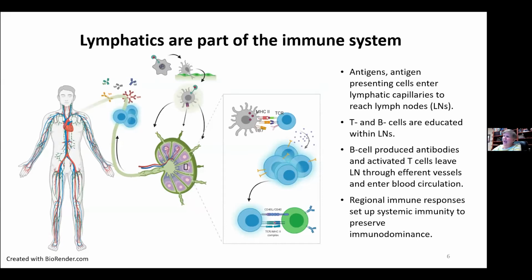And if that T cell is successfully activated, then there'll be a proliferation of T cells that are activated against that antigen. Those T cells will then leave the lymph node through the efferent lymphatic vessel and get into the bloodstream, so that we have systemic activated T cells that are circulating through our blood vasculature to seek out and destroy on the basis of the recognition of that antigen.